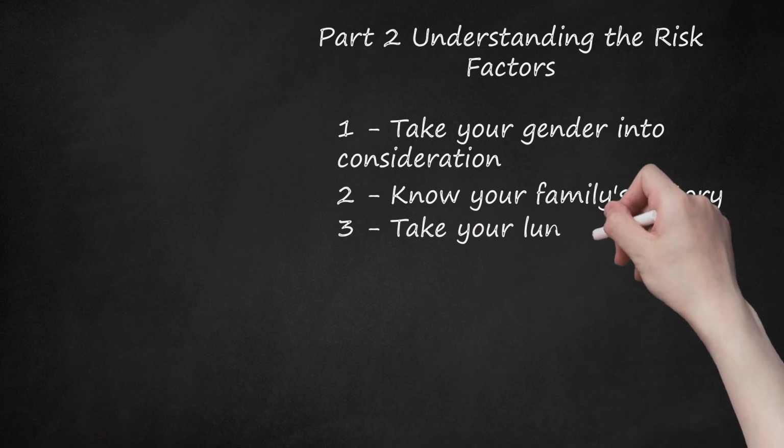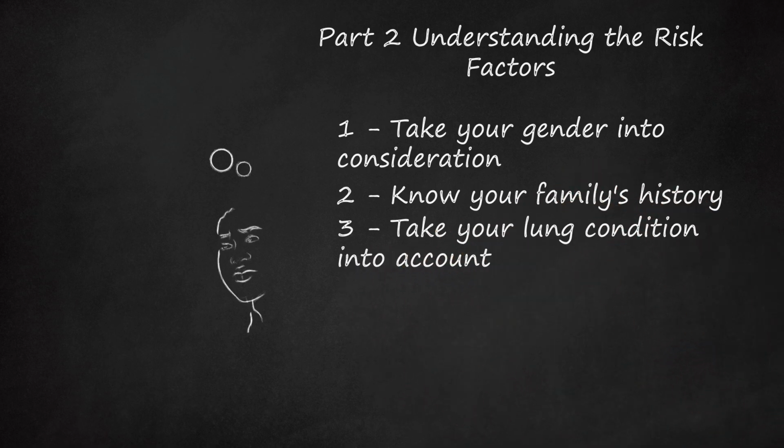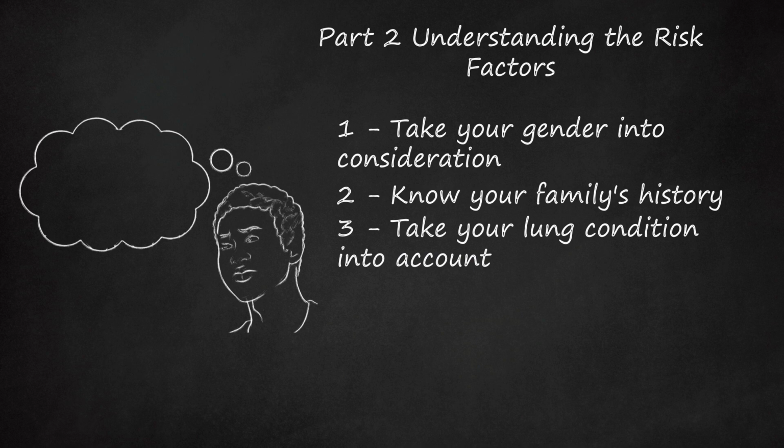3. Take your lung condition into account. Cystic fibrosis, a life-threatening lung condition, fills the lungs with thick mucus plugs. Patients with this condition develop a chronic cough as the body attempts to clear away the mucus plugs. This increased pressure from coughing is a risk factor of having hernias.